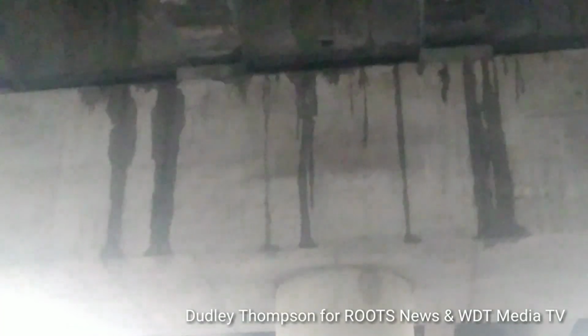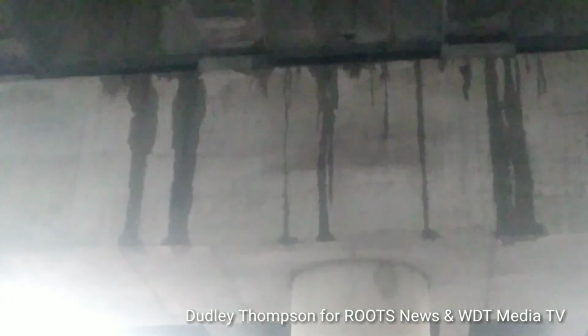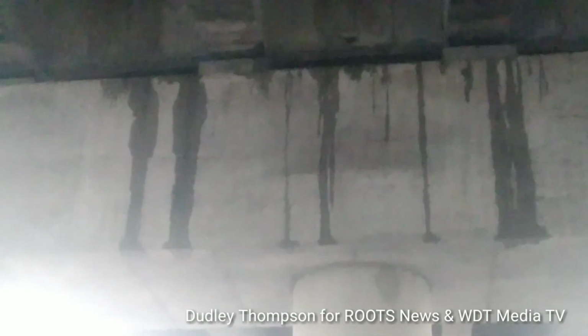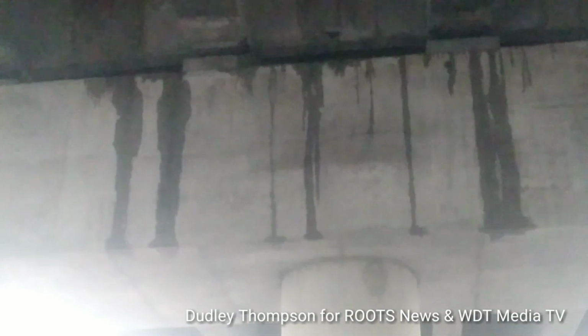And we're going to see more evidence here of what is running from under the bridge here in 3 miles.